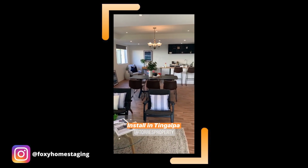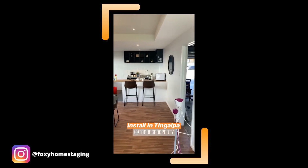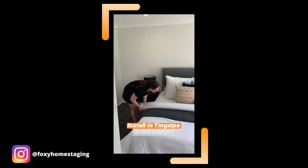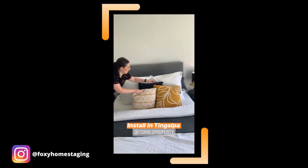Drive here in Tingalpa, and truck's already gone. You nearly finished, Janessa? Yeah, it's a quick one. It's looking good. Bed, which is awesome. Looking very good.